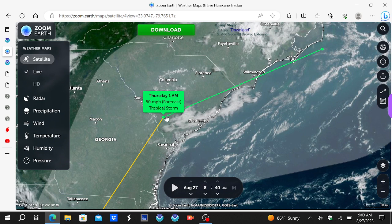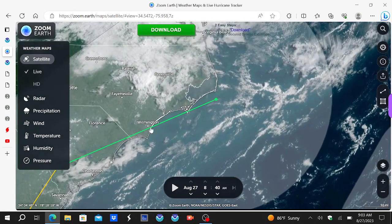By Thursday, 1 a.m., 50-mile-per-hour tropical storm north of Savannah and west of Charleston, and then passing very close to Wilmington and going into Friday, 1 a.m. Central Time, 40-mile-per-hour tropical storm skirting the Outer Banks of North Carolina.